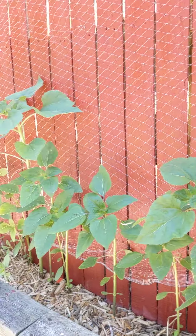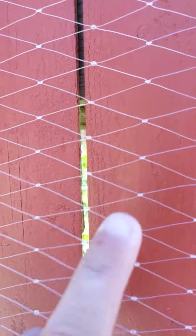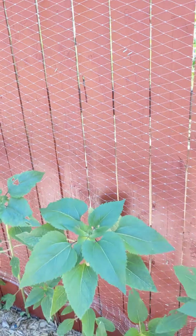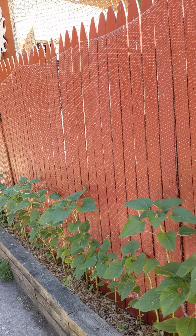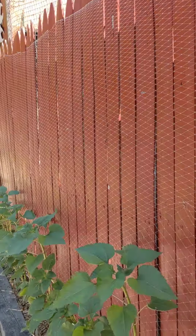Last year they fell over and I had to constantly tie them. They kept breaking the string. So this year I bought this twine thing. It's a netting. I hooked it over the top. It doesn't look the awesomest right now, but it's not super ugly. And a month from now, these sunflowers will be over top of it and you won't even see it at all.